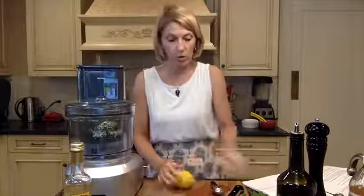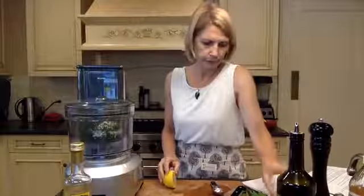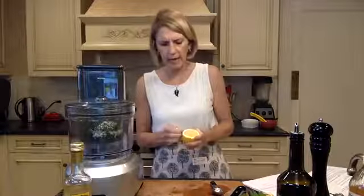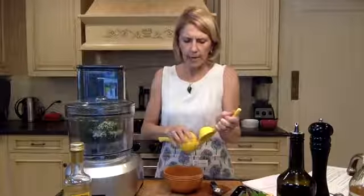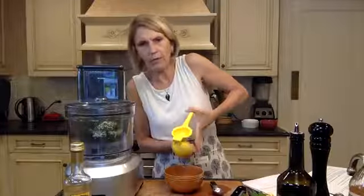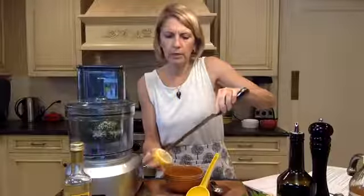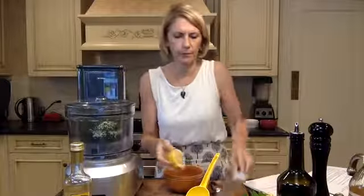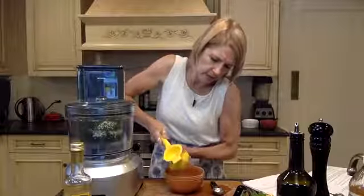And I have a lemon here. I'm going to roll it just to release some of those juices. Cut it in half. All right, 1 tablespoon is actually going to be less than a half of a lemon, so I'm going to measure it out into a bowl first. Before I do that, I like to poke the cells just to release some of those juices. There we go. All right, I'm just going to squeeze out some of that lemon juice.